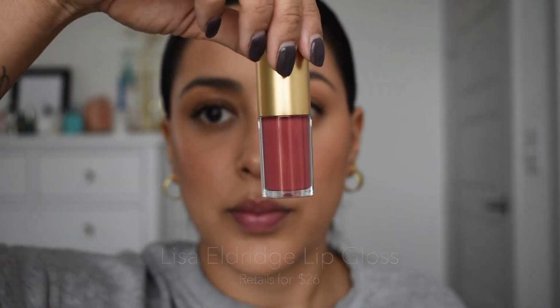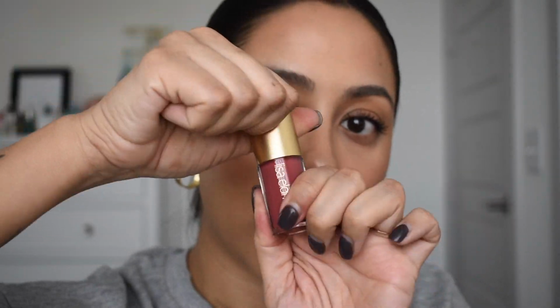Next, I went in with the lip gloss by Lisa Eldridge. This is in the shade Rain, and as you can see, the packaging is just as beautiful. It's so luxurious, and the color is amazing. It's a really beautiful everyday pink that just goes so well with my skin tone, and the formula is amazing. It's not too thick. It has a nice grip to it, though.